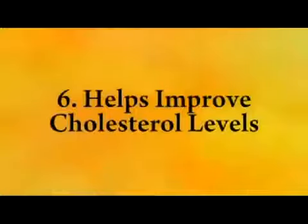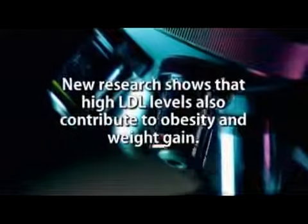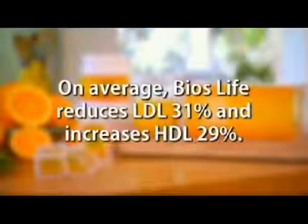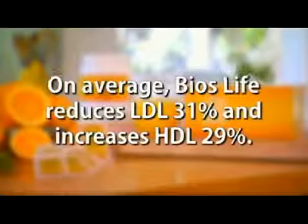Finally, BioSlife helps improve your cholesterol levels. It's well known that maintaining high LDL, or bad cholesterol, and low HDL, good cholesterol, increases the risk of heart attack and stroke. New research shows that high LDL also contributes to obesity and weight gain. On average, BioSlife reduces LDL 31% and increases HDL 29%.